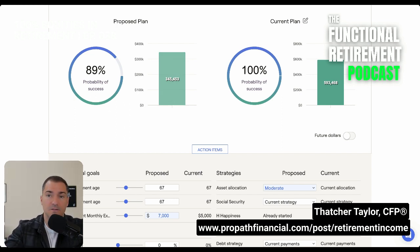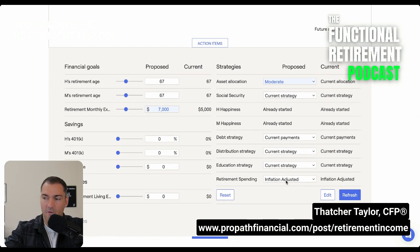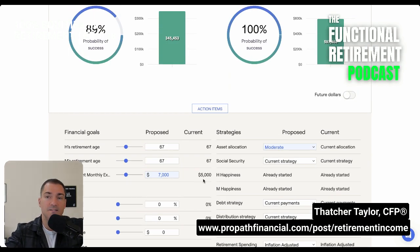And what this means towards the end of life is this plan is based on an assumption of them living to age 90. If they live to 91, 92, 93, this has a buffer for them. They have some extra money laying around. But right now they're using a retirement spending strategy of just inflation adjustments. So let's say today it's $5,000 a month or $60,000 a year.